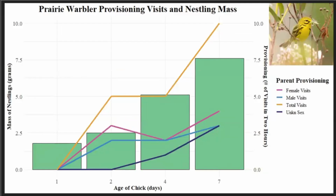For prairie warblers, I had to use slightly different methods. I used much smaller cameras because of how densely vegetated the shrubs are that they choose for their nests. Those cameras had limited battery life, about 2 hours long. So this is just a slightly truncated version of that same graphic. Same message: as those chicks get bigger, those trips skyrocket.